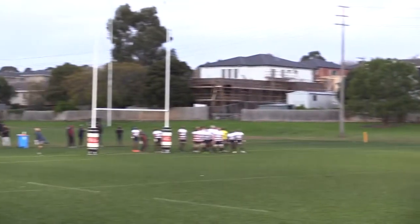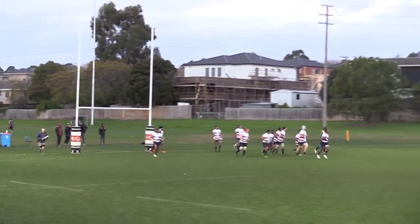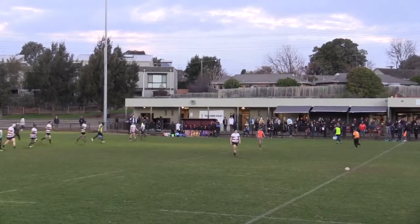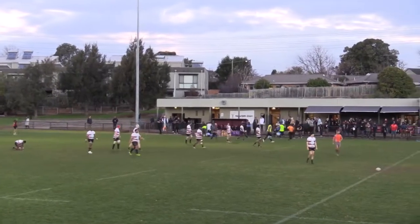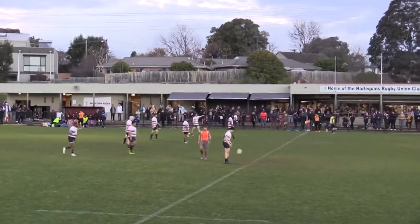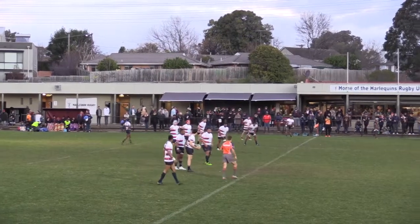So Breen is going to attempt a conversion from that far sideline, and he struck it very well. So well, in fact, he's flown over the centre of the crossbar. And what a kick that is against the swing of the ball to make the score Harlequins 12, Box Hill 0. Box Hill a little bit stunned at the moment. They haven't had any ball to use. They've been on the back foot, and they just need to settle.